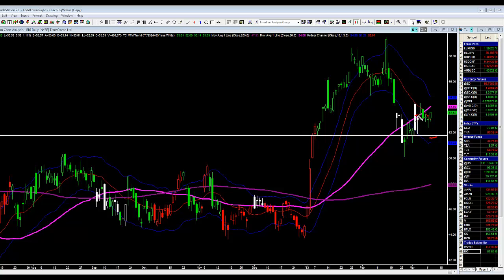Remember, we went long right here, at 53.43. It ran up here, came back and filled. Remember, this is our initial stop loss right down in here. And since today was able to take out the last 2 days' high, I'm going to move this up to below this low now.